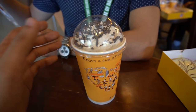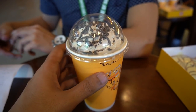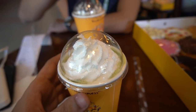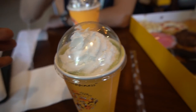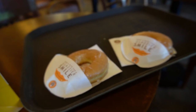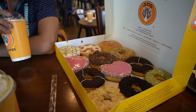These are now our refreshments. This is the chocolate chip wrap. Then this, I thought I ordered lemon iced tea, but I made a mistake. This is green tea frap. And aside from this, it has free donuts, honey glazed donuts. So these are the free donuts. We need to finish all of this, I guess.